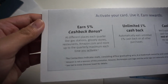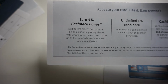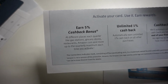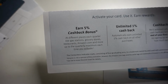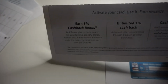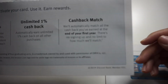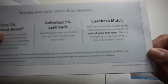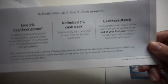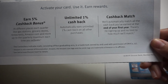So one of those is that you can earn 5% cash back. So with the Discover It card, it has a rotating quarterly category throughout the year where you can earn increased cash back on categories for each quarter. On all other purchases, you'll get 1% cash back. And the nice thing about this credit card is that after your first year of making purchases on the card, Discover will match you so that you'll get double cash back at the end of the year.